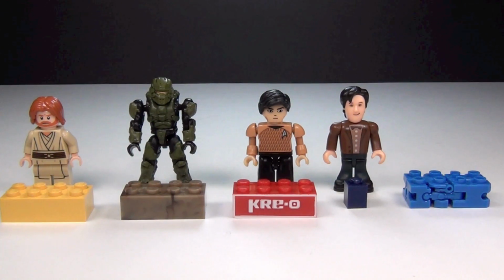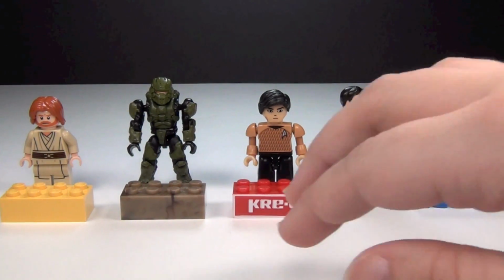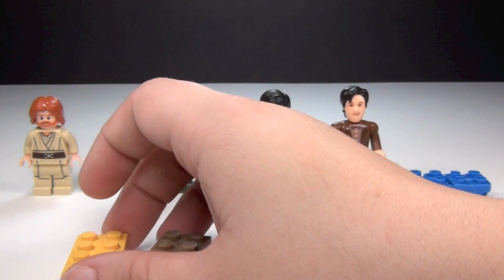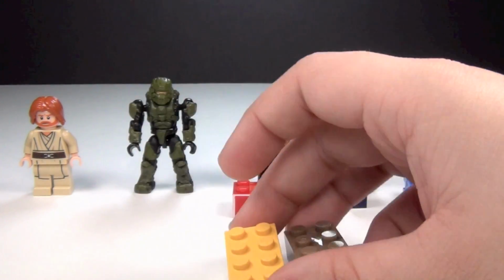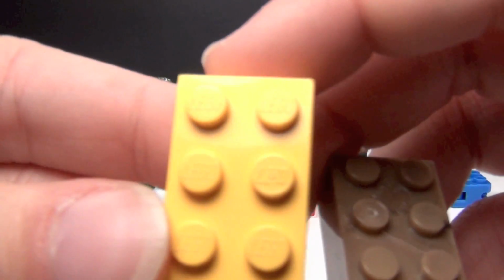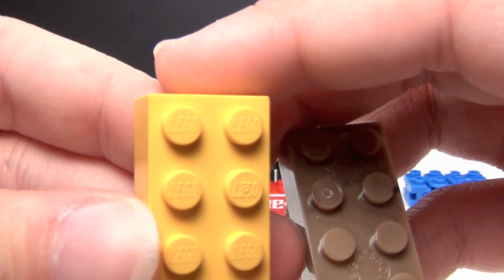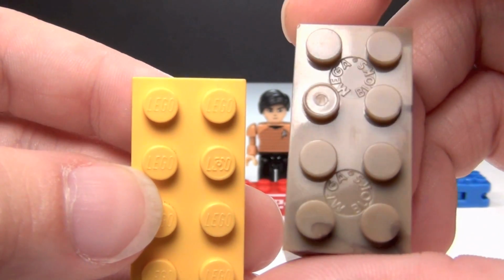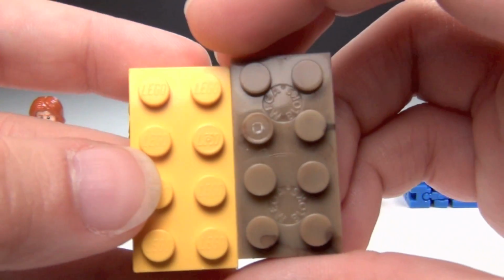So let's take a look at the bricks first. First we have a Lego brick, then here's the Mega Bloks brick. Those are the 2 big ones that a lot of people want to compare. You can see, or hopefully you can see on there, the Lego stamped on each one. And you can see this is a Mega Bloks brick.